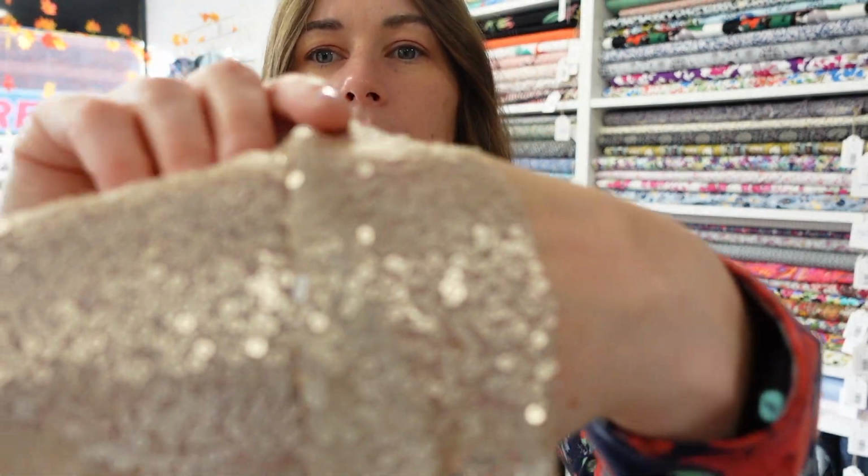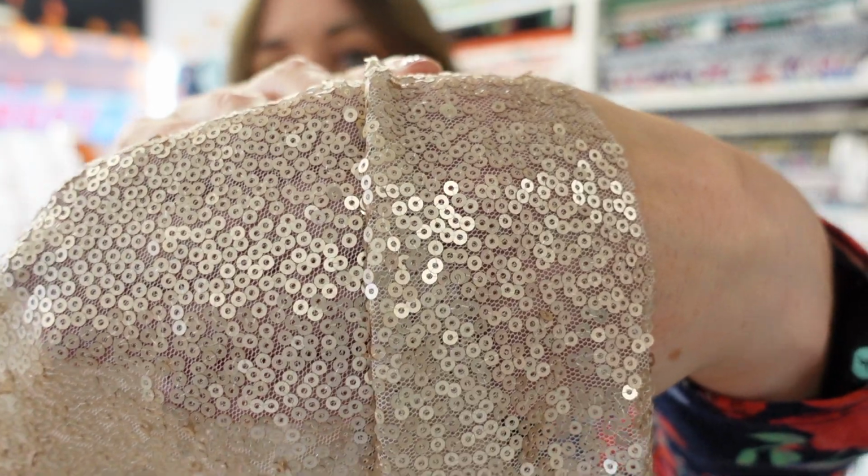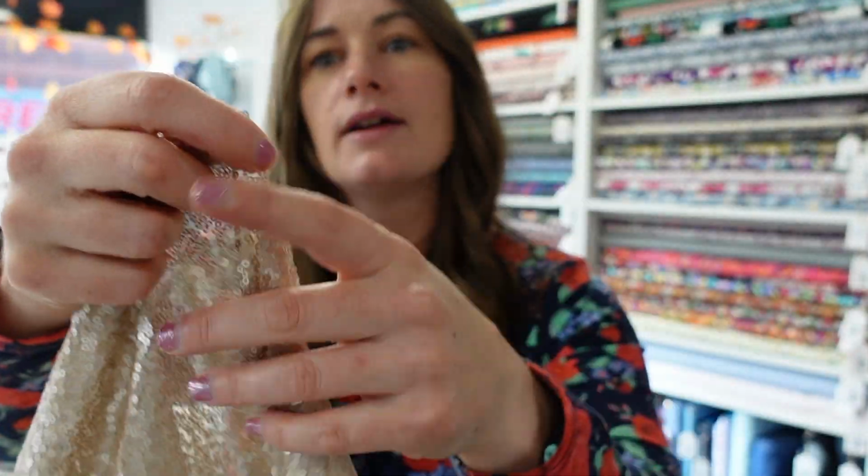If I can hold that up and you can see it a bit better there, get an idea for the colour. So quite subtle. The sequins themselves are 3mm, so they're not great big ones. They're probably going to go through the machine just fine. You've just got to be prepared to blunt your needles.